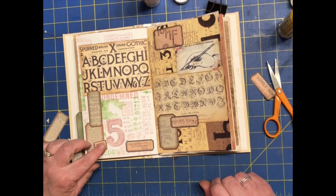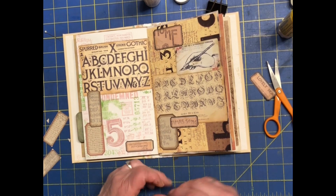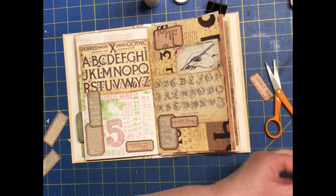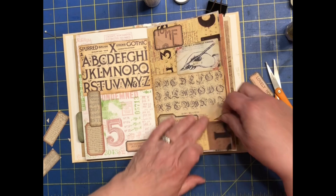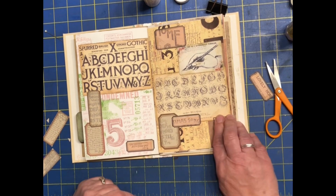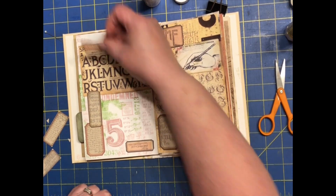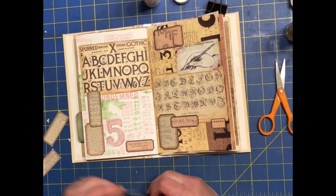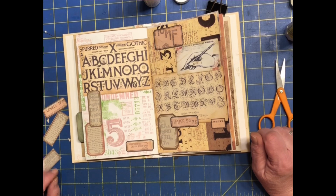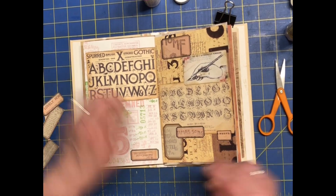Okay. I'm still going to keep that over there. I like the size, a little smaller. Just adds a little bit of size difference to it there. And maybe I just don't need it. Sometimes you just got to know when to say stop. Okay. I think I'm going to say stop.